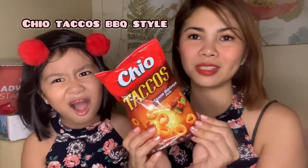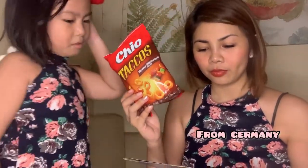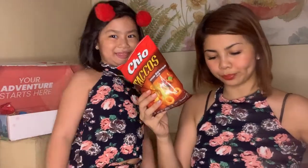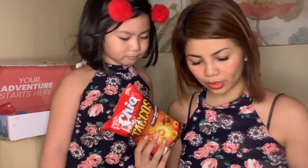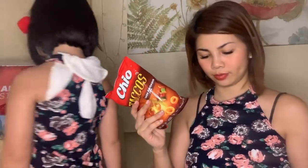I'm gonna drink water first. Okay, next one. Our next one is this one. So, Chio Tacos, Texas barbecue style. It's a snack. Chio Tacos is a Texas barbecue-inspired potato snack from Germany. Crunchy rings made from delicious potato dough. Its ingredients are potato powder, and there are many more, it has peanuts too, vegetable oil, wheat flour, and savory. So, let's try.